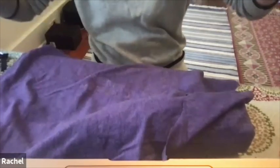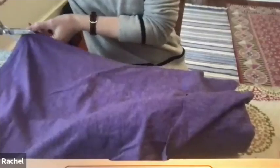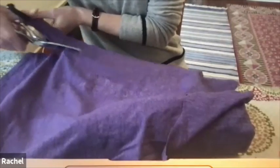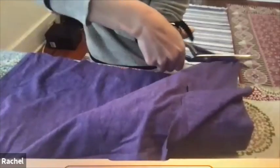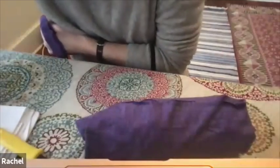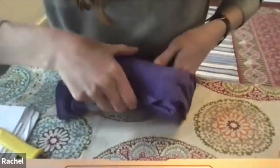So there's a little rip in it. I think it's okay. There we go. It's really stretchy. It's like a stretchy rope now. I'm going to do 2 of those. I've got 2 long stretchy strips, and I think I'm gonna do a third one. I'm gonna tie this around my burrito.